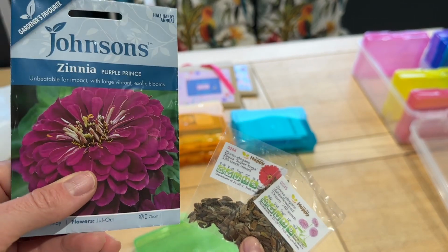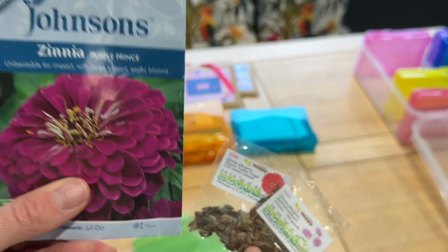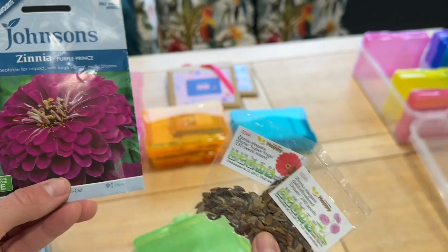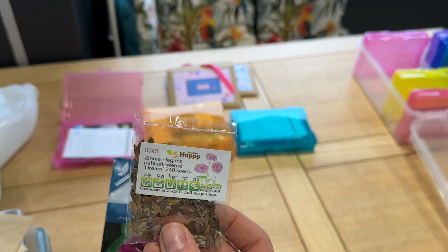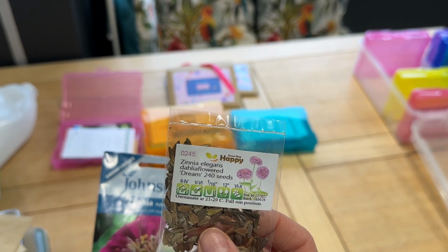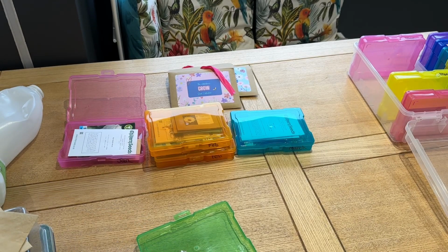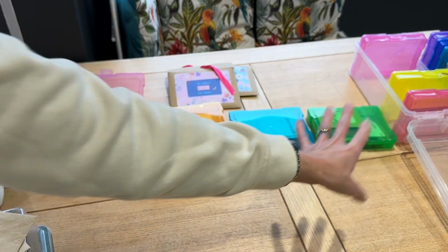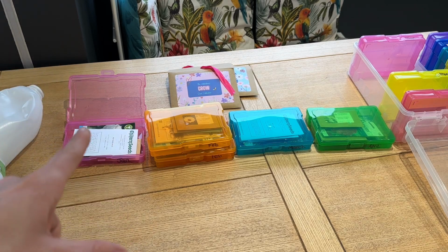So I've got Purple Prince, which I've grown many a time. That's going to go in my hot border. It is such a bold, gorgeous colour. And then I've gone for a mix of bright colours to go in the hot border. And then I just loved the colour of these Dream ones. They were a bit lilac-y, so I might do them in pots. So that is everything that I'm going to be sowing in addition to my collections.